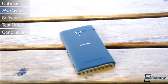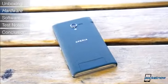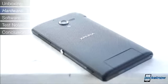If I had to describe the Xperia ZL with one word, I'd call it elegant. Even when Sony decided to go for a plastic design and not the glass-on-glass and waterproof design of the Xperia Z, the ZL is just as polished and simply a beautiful design on its own.